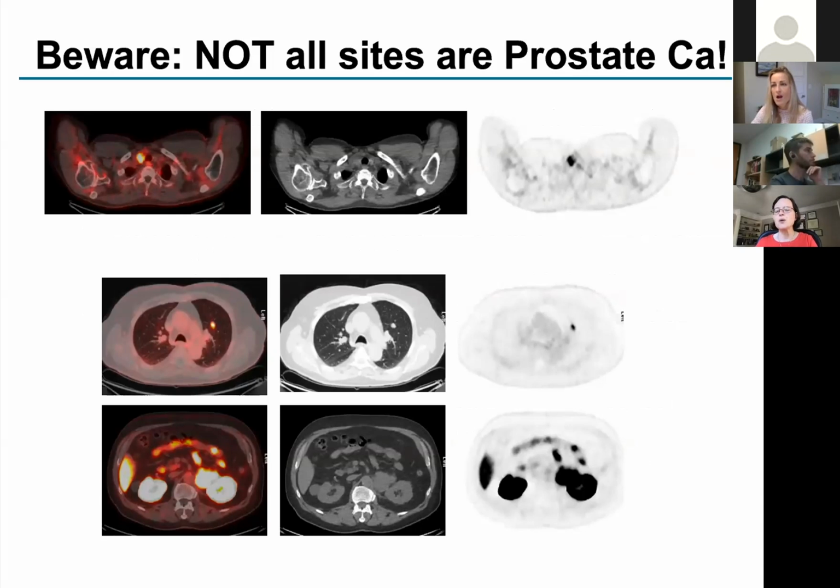It doesn't matter what imaging you're looking at, you always have to go back to first principles. I showed you a couple of examples why you have to go back to first principles when you're looking at bone scans. Well, the same thing holds true with PET, regardless of what radiopharmaceutical you're using. And PSMA radiopharmaceuticals are no different. So in this case, we have intense uptake in the thyroid gland, not at a site of prostate cancer, it's at a site of thyroid cancer.